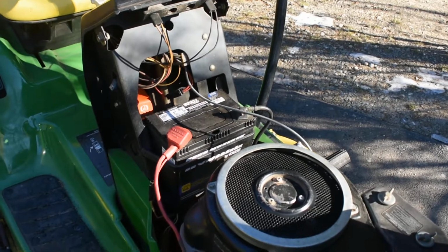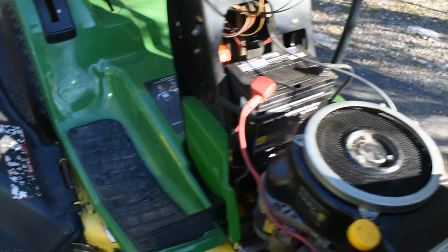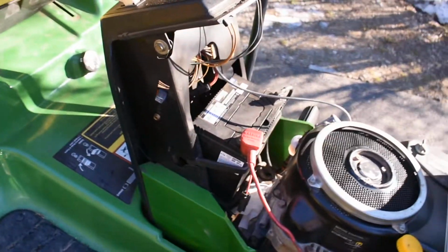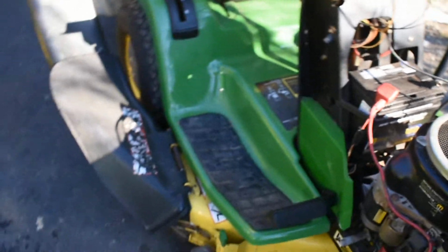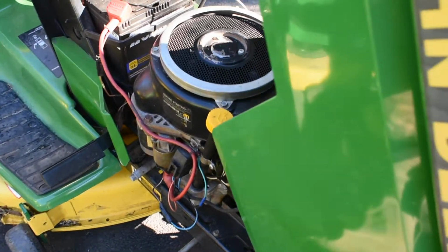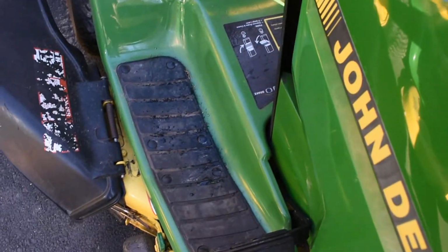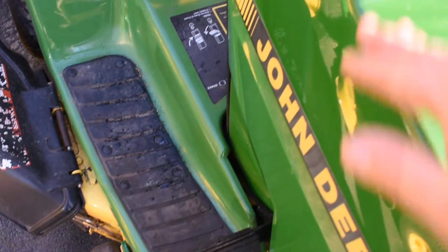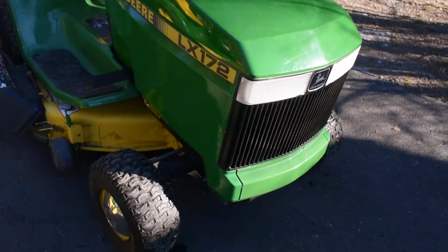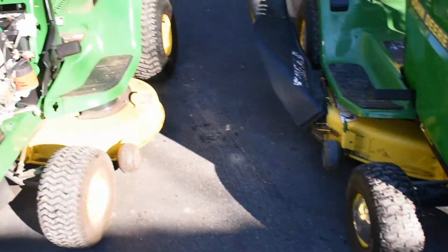This one wasn't abused. I don't know how long the lady had it for, but the tranny went on her after she had some repairs done. Repair shop did her wrong, so we'll just leave it at that. So this puppy seems good. I like it. Back over to the LT.